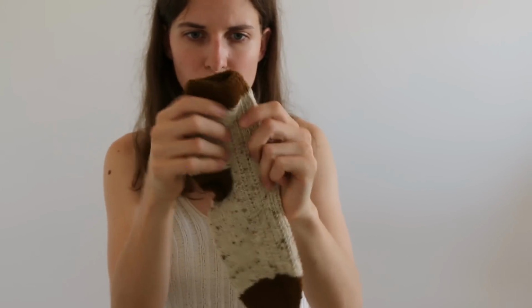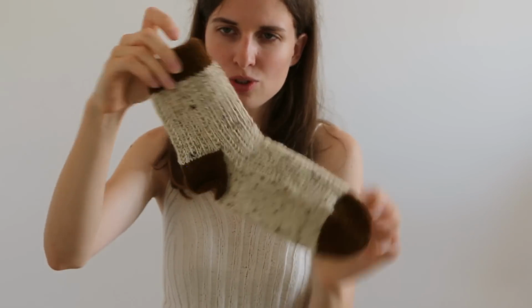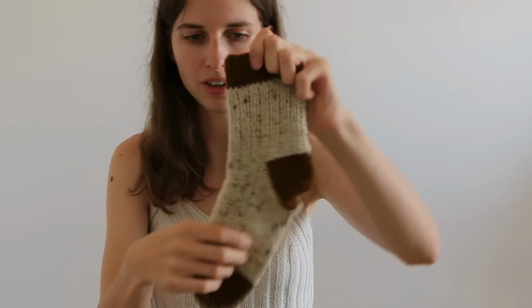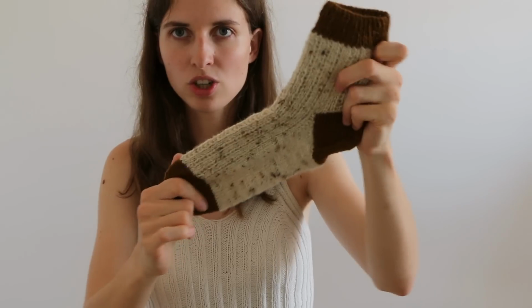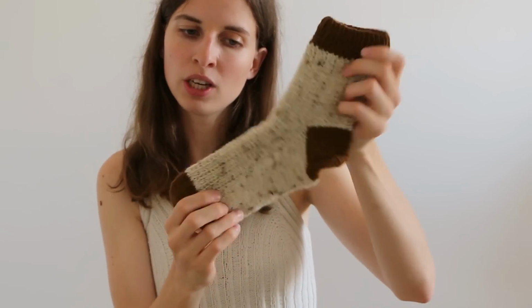It's a little bit of a different rib pattern, and it's also like the leftovers of the gyllenbrun, this gold brown color, and then it's also this mild and white tweed sock yarn, but it's a thicker version, and sadly I ran out of yarn, because I made another pair of socks.